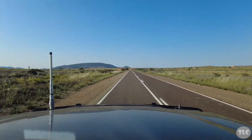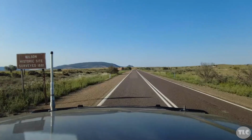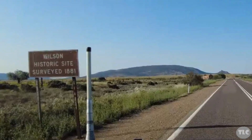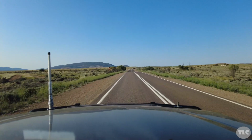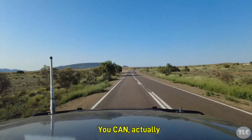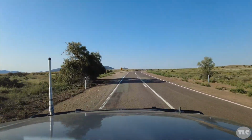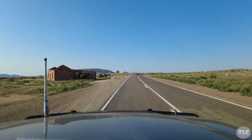Okay, we're coming up to Wilson. That building on the left there is the station master's house. There's a whole bunch of ruins off to the right you can't see in the field of view, but we'll stop here and have a look at this one and look further afield.